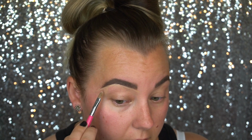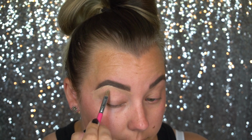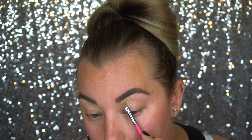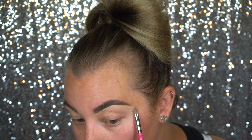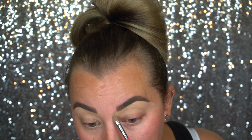And I'll go past where I actually did. I'll go all the way out to here. And then I'll blend it down onto my eyelid here, and just tap it in with my finger. And that looks a lot better than without cleaning it up. So I'll do the same thing to the other eye. Tap it out again. And there is the left eye done.